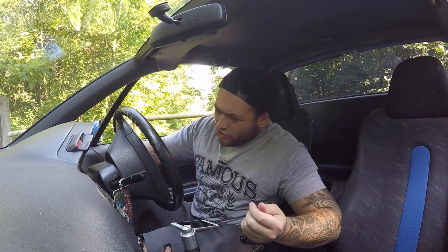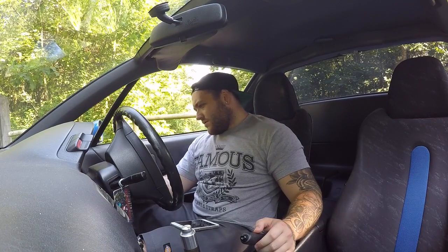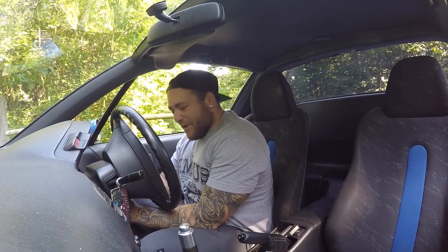It goes in, and you go to turn it, but it won't lock past it, and when you let go, it clicks out, if that makes sense. One, and now just try and start it up. Two. No, nothing. I reckon the key just got a bit stuck there. Yeah, it must have done. Just give it a good hard wiggle. So it doesn't start in park, but when you put it into neutral, it does start without the immobiliser being on. That's a good anti-theft deterrent, isn't it?